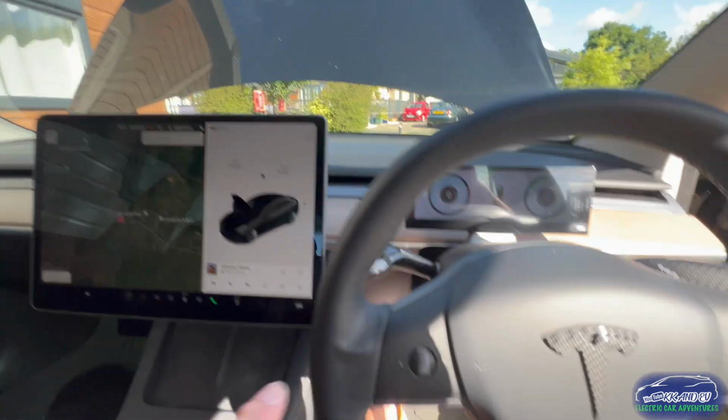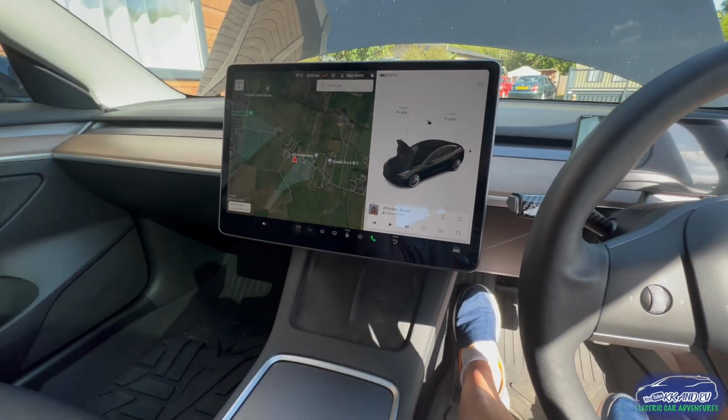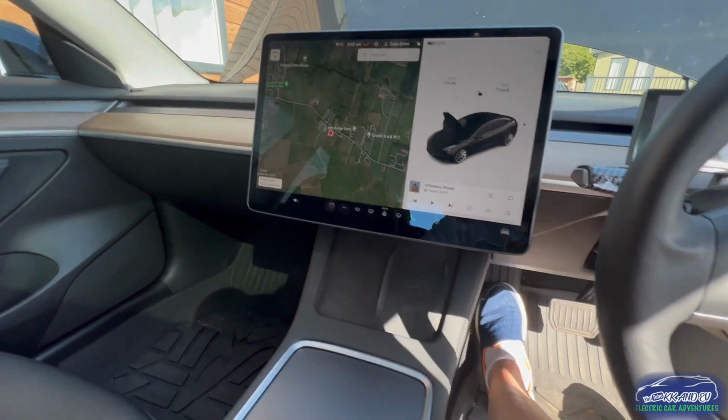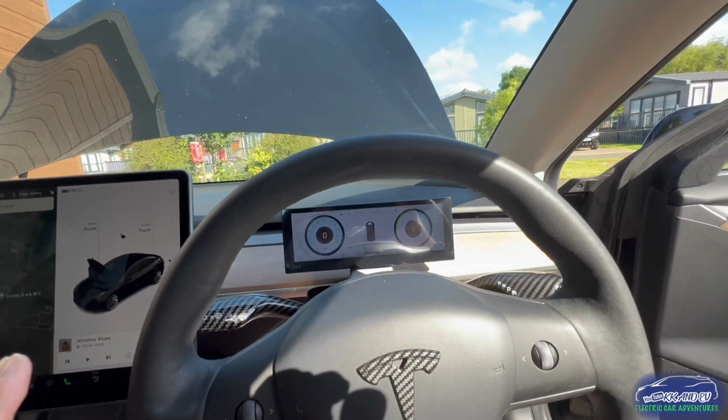But it didn't go off with a horn first and then the beep, beep, beeps. It just went off with the beeps. So I honestly don't know. Can't see anything wrong here. And I've never had this before.